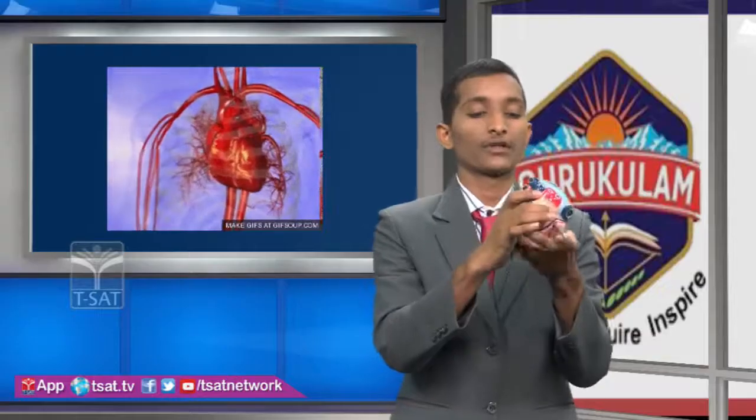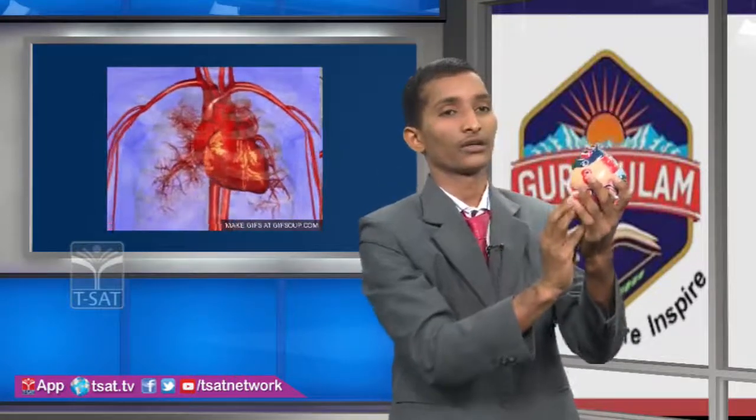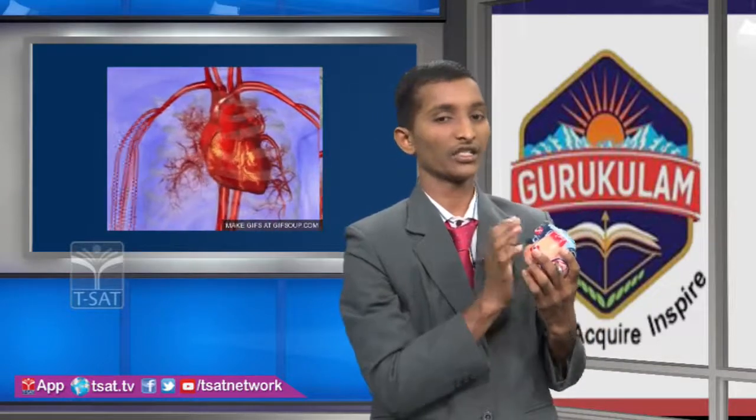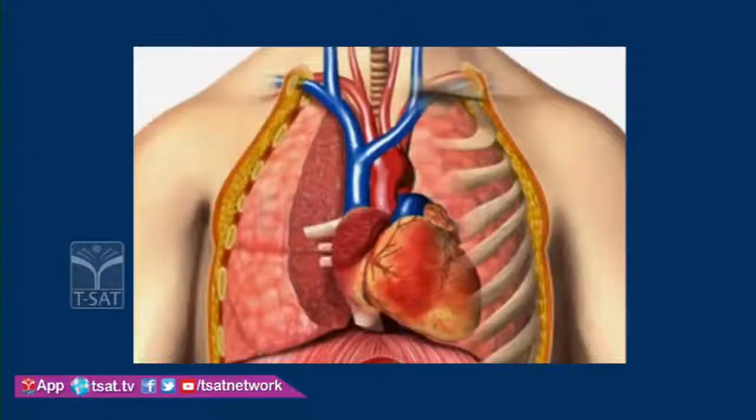The heart is triangular in shape. It is wider at the upper end, and narrower towards the downward end. It is slightly located towards the left side of our body, because it is located between the lungs, in the cavity called the thoracic cavity. It is well protected by the rib cage, and additionally protected by the lungs. And due to pressure from the right lung, it slightly bends towards the left.